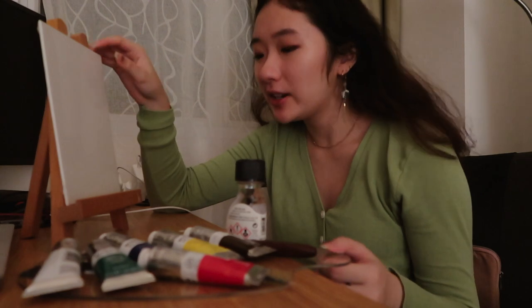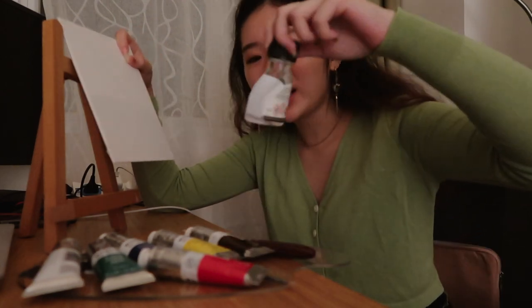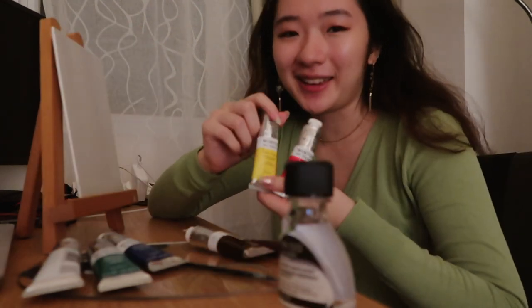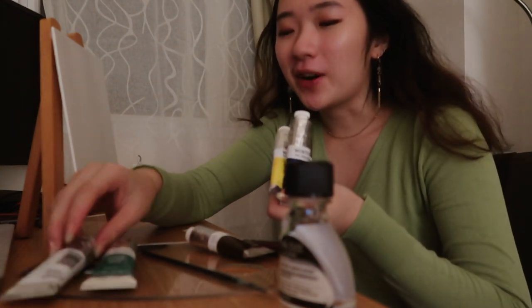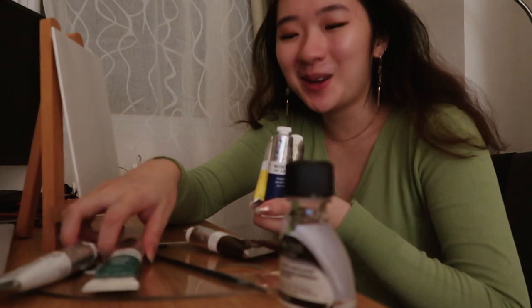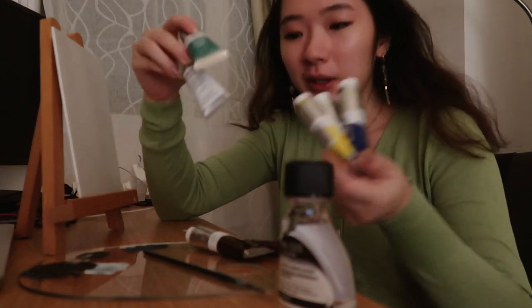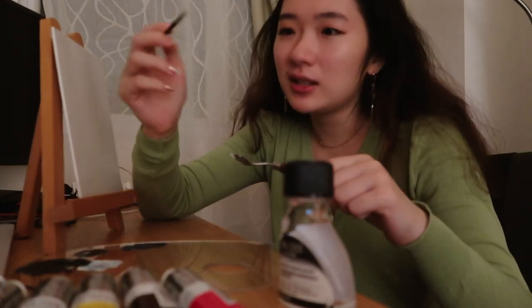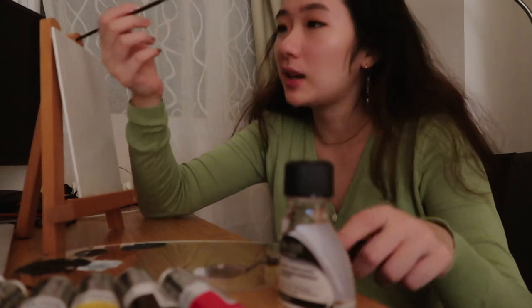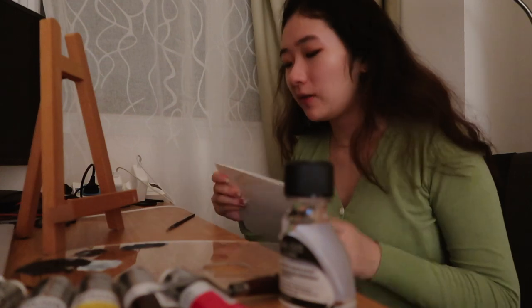So all of the supplies here are from Art Friend, like this little easel and this canvas and all this artist white spirit. These oil paints are the only thing that I didn't get for myself. These were actually a gift from my friends for my 20th birthday, so it's been more than a year and I haven't really touched it, so I will be using these today. I have a palette knife as well, and just a small brush because this is a small canvas. I don't think I need anything too big, and I'm going to attempt to paint flowers.